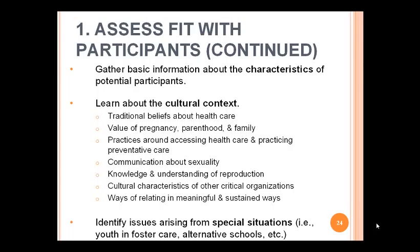To answer these questions for step one, first, you'll want to gather the same basic information about characteristics of your potential participants as you did about the program's participants, such as age, gender, and race ethnicity. Include their level of reading literacy, health literacy, education, geographic location, and setting, if known. Remember, you should have this information from your needs and resource assessment. Two, learn more about the cultural context.